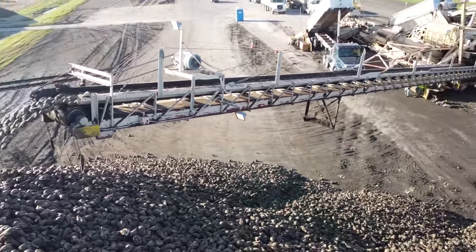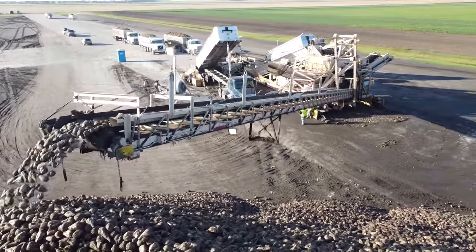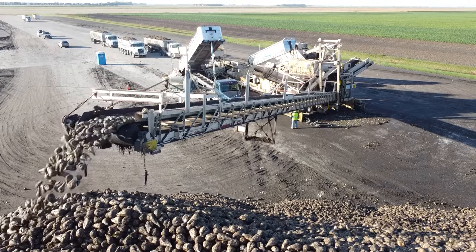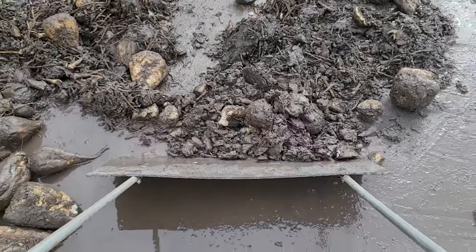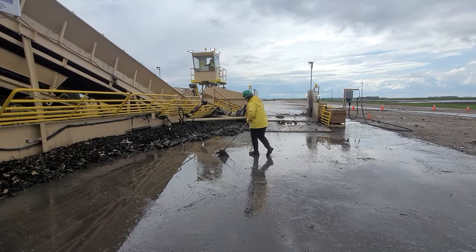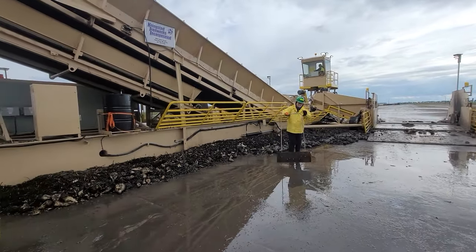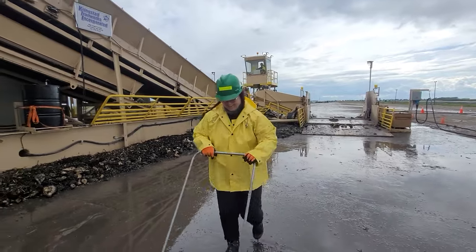And then once you've built a good line, you move the entire machine backwards 4 feet. And between trucks, you are shoveling and pushing beets and dirt out of the way to keep the runway nice and clear. And of course, being very watchful of trucks coming and going. It can be dangerous if you're not paying attention.